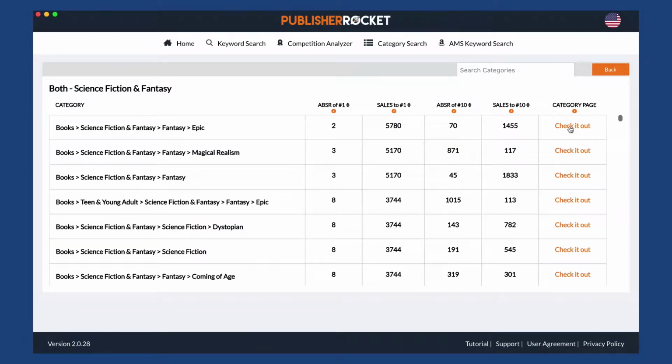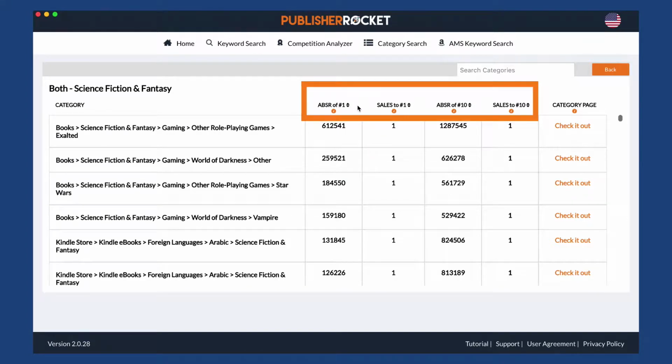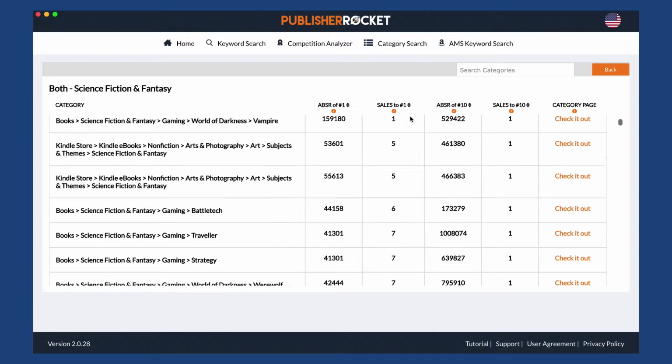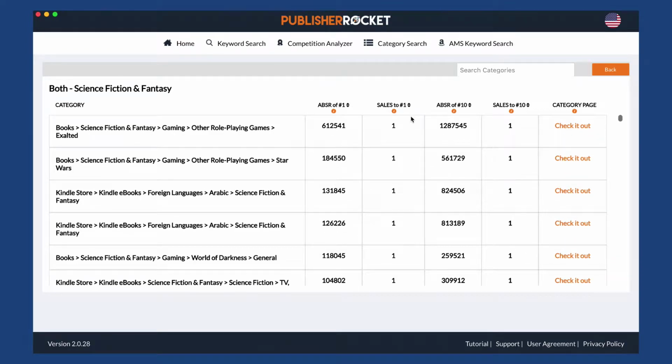To make finding the perfect category easier, you can click up here on any of the headers and Rocket will reorder the list from least to greatest. So, as an example, if you'd like to see the easiest categories to become a #1 bestseller in Amazon, just click here once. And the subcategories will be listed from easiest to hardest, just like that.